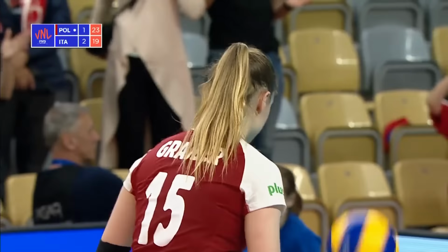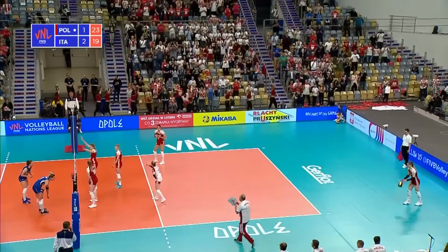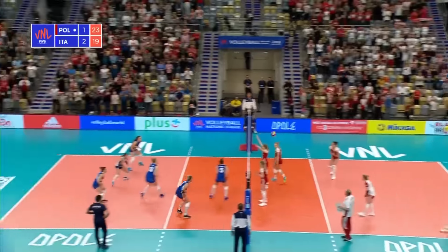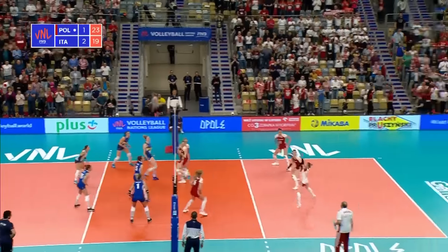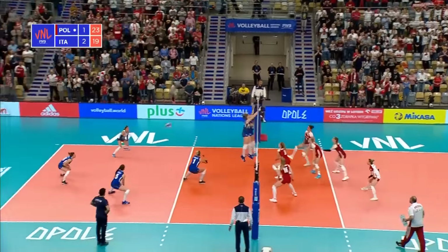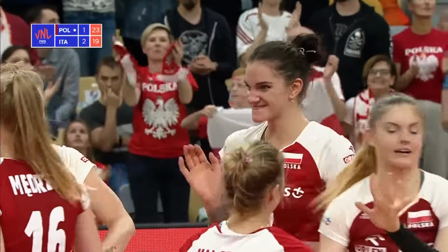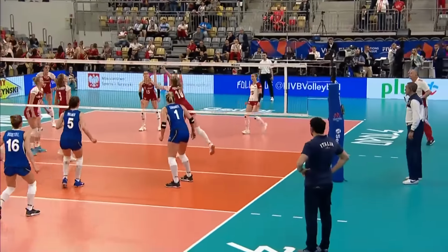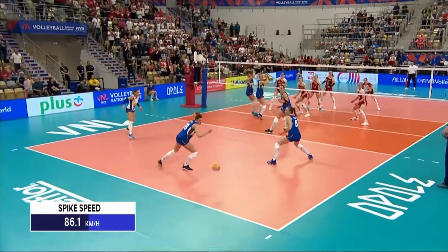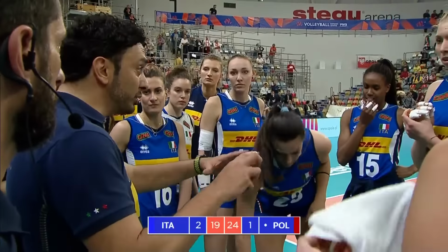It's all over now, surely, this 4th set. Grajba will serve. It's come back to the Italian front line. They can't convert it. Poland can. Poland have set point. Smarczek provides yet another winner from that right hand. Italy have taken a timeout. Last desperate measure to try and salvage something from this 4th set. Agonizingly in as far as the Italians were concerned.